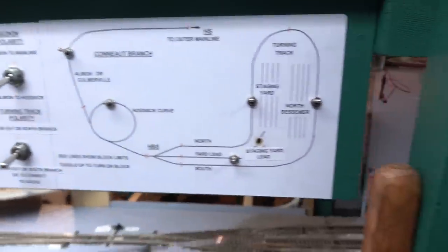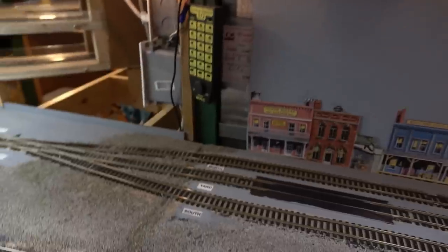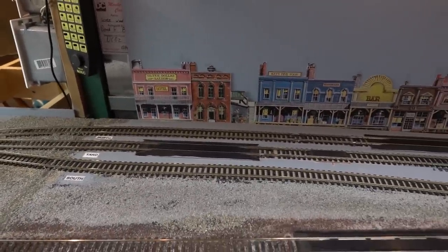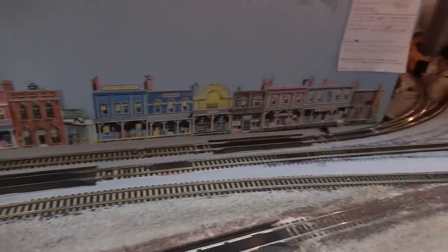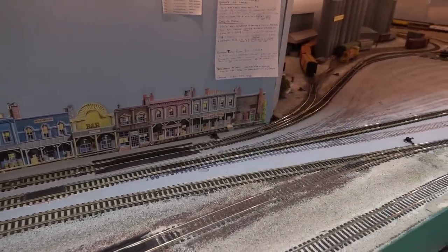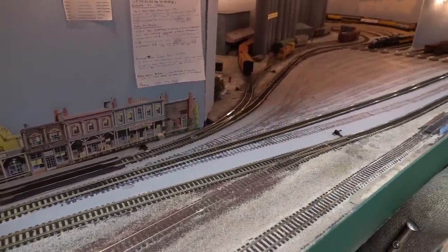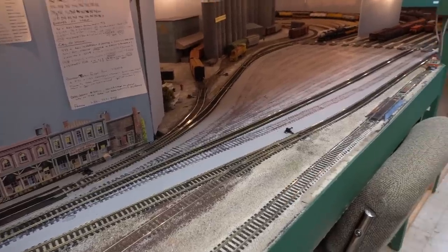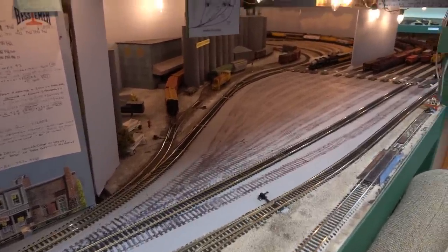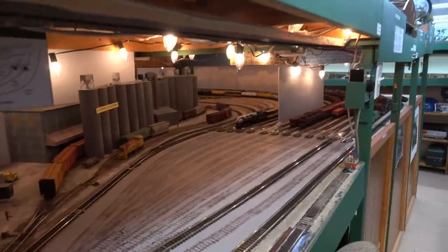And these three tracks, one of these feeds the staging yard. The other two is a giant turning loop around the staging area. So anything coming down the helix can go around the turning loop and go right back up. Or it can go to Conneaut, or to staging, or to North Bessemer. Or it can go right there in front of you back to Universal Atlas Cement.